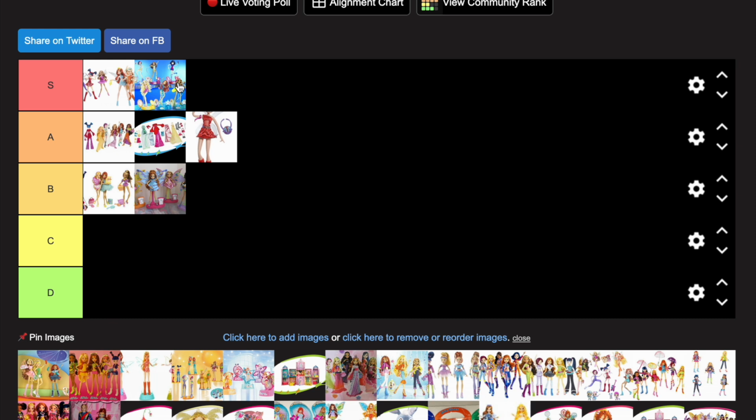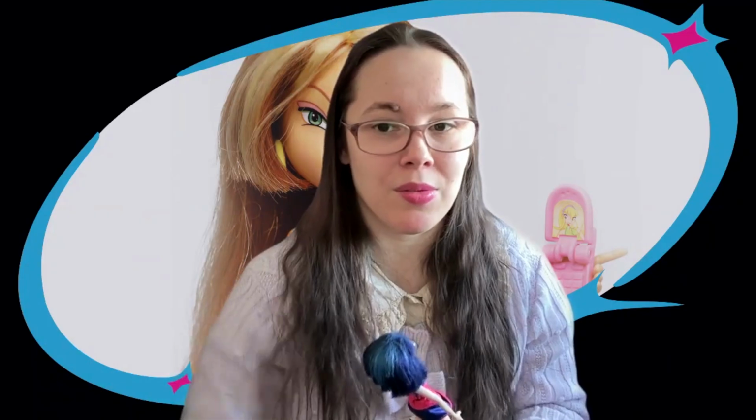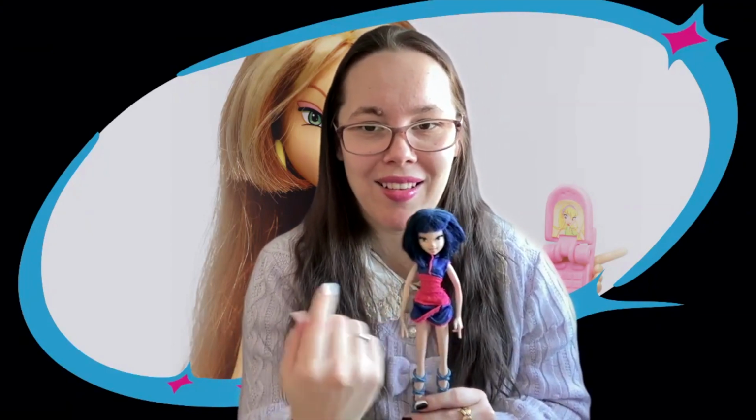So I still have stages for both of my dolls as well, but neither of the stages work properly anymore. I know that for some people they still work. They have a little magnet in their mouths that activates the singing, and yeah, this is one of my favorite Winx lines.